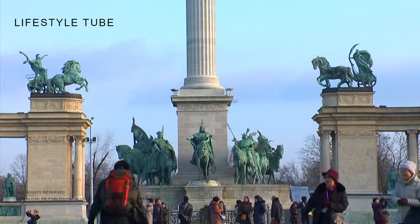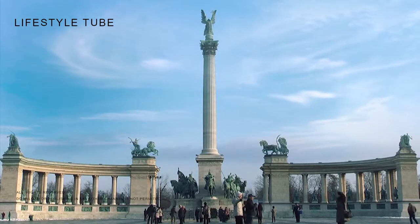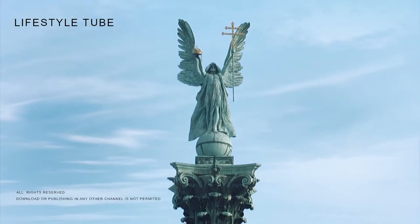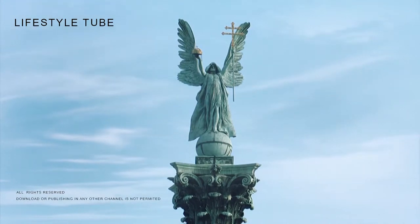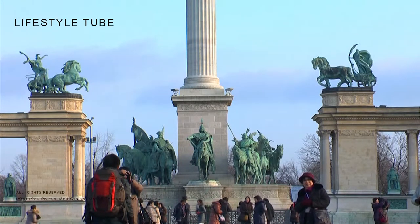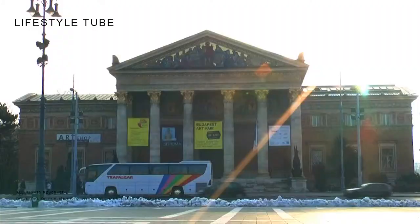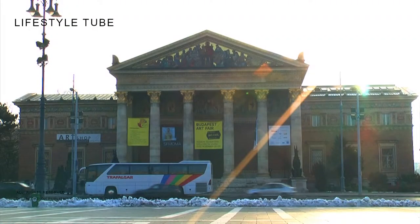In the middle of Hero Square stands a 36-meter-high Corinthian column with the statue of Archangel Gabriel at the top, the symbol of the Roman Catholic religion. At the pedestal, the equestrian statues commemorate Árpád and the seven chieftains of the Hungarian tribes who settled their people in the present territory of Hungary.